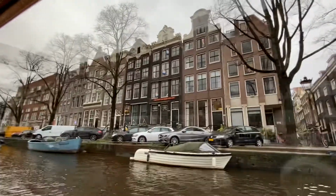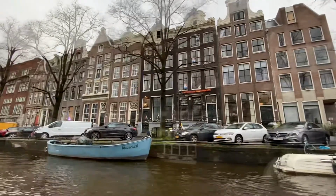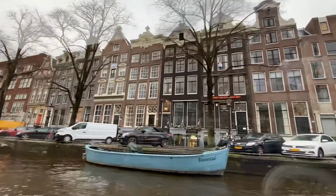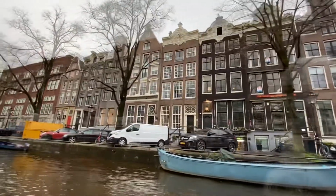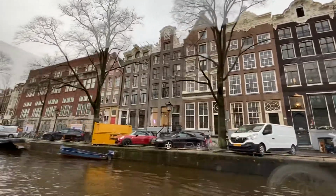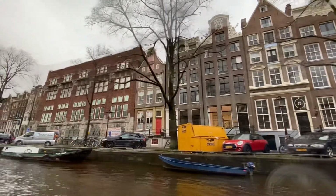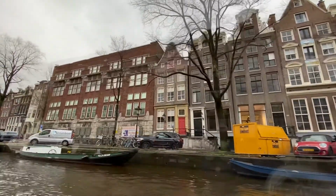It's interesting for you to know that we have over 1,800 bridges here in Amsterdam. The canals are about 3 meters or 10 feet deep. The first canals were dug in the 13th century for the transfer of goods. Every time the city increased in size, more canals were dug around the center in semicircles.